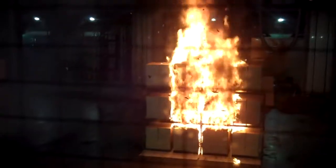The unprotected fire continues to grow. We bring clients here and they are amazed at how quickly fire develops. They just don't have any concept. We have 850 degrees at the ceiling under the unprotected array. We're a minute 30 into the test. You can see the smoke has changed color now. It's starting to get much blacker, which means the plastics are involved.